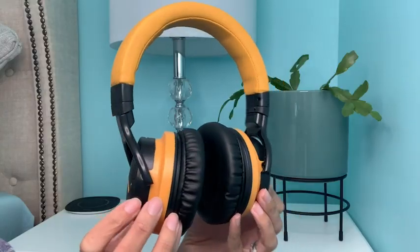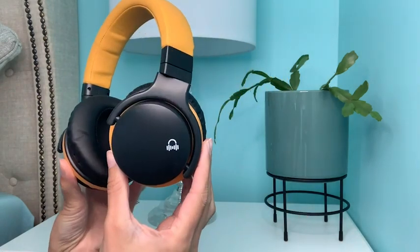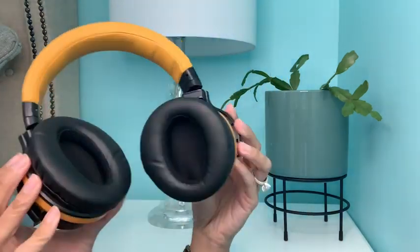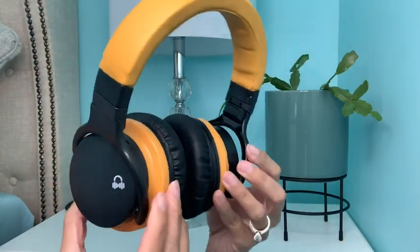They also have a built-in microphone, so now I can take my calls directly from my headphones without having to take these off. I was worried about the quality of the call, but honestly, the first time I called my husband, he said he couldn't hear any static at all, and it was super clear.